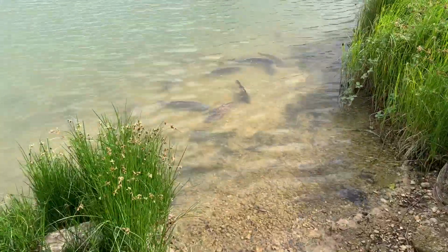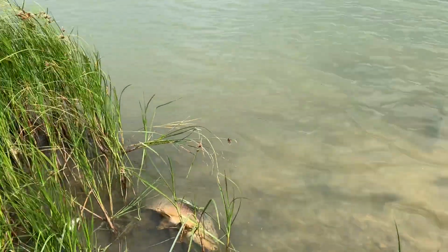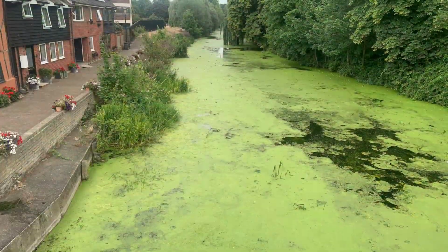Here we are at a modern angling facility where large carp were suffering due to the heat wave. We took a mortality sample to look at potential diseases, but inevitably we lost a few fish that day.